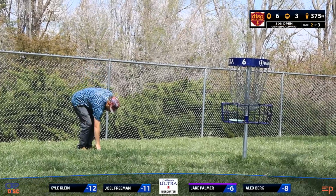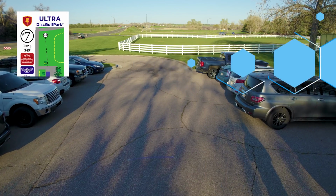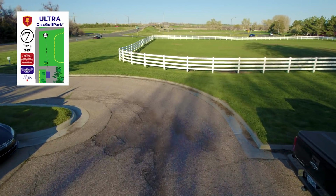This hole averaged exactly what it did on day 1, a 3.45. So he picked up a stroke and a half on the field today. That's crazy. Wow. Love to see it. Nice job, Kyle. Nice drive, nice putt.